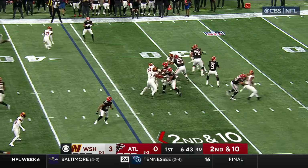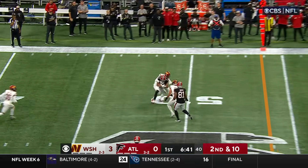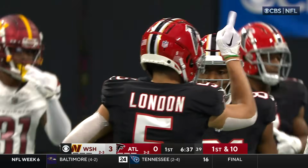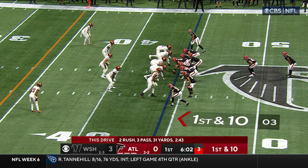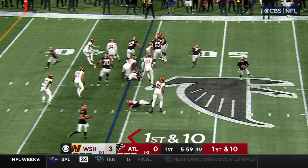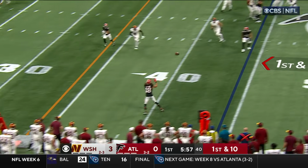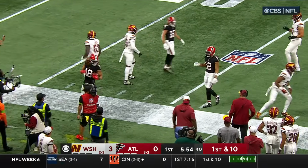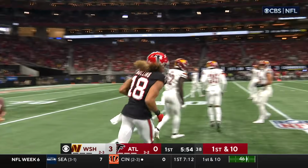2nd and 10. Ritter fires. Drake London has it into Washington territory, and he's got a first down. Ritter, he's got a wide open Matt Collins, another Atlanta first down. So a good looking drive for Atlanta.